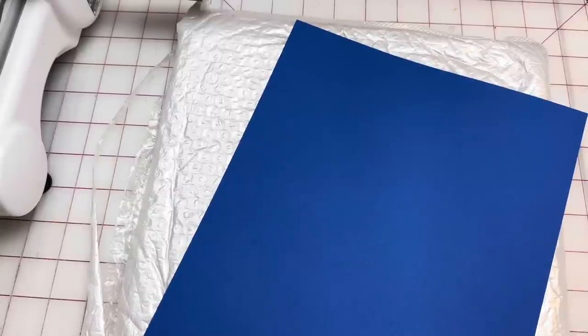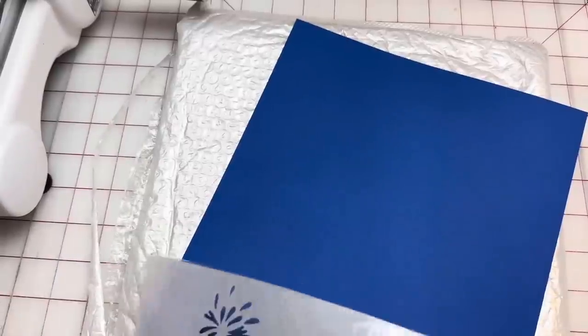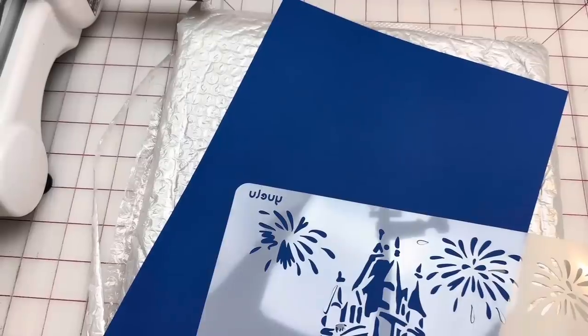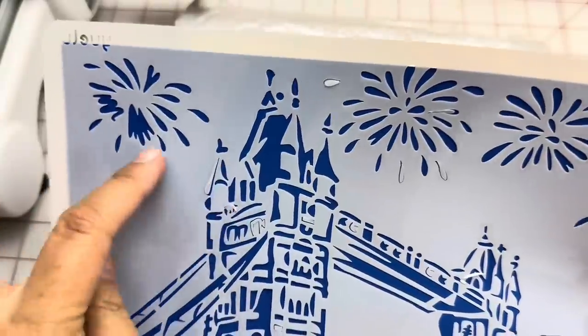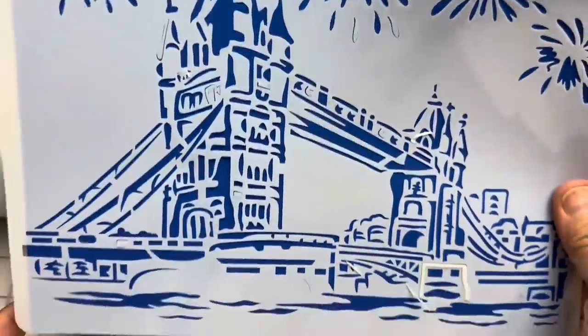Let me try not to rip the actual stencil. I am really liking some of these stencils. And again, there's a few places in here that I need to carefully carve back out again. But it's super cool.